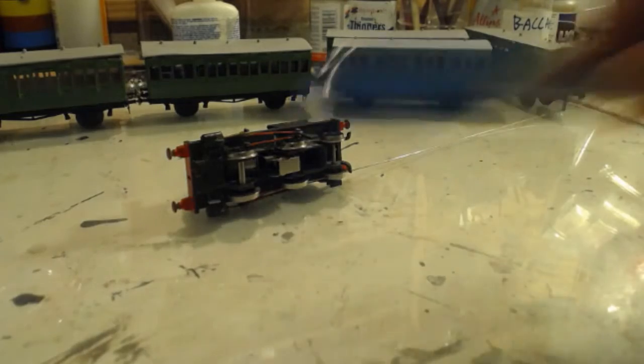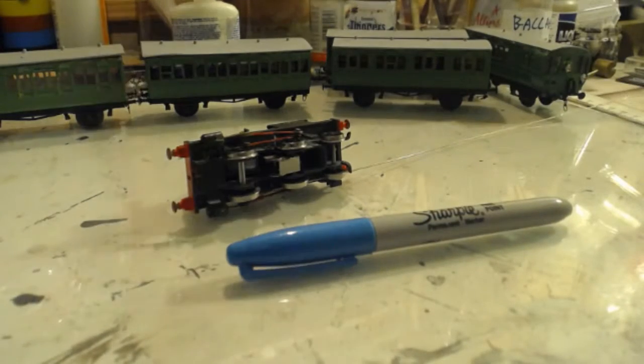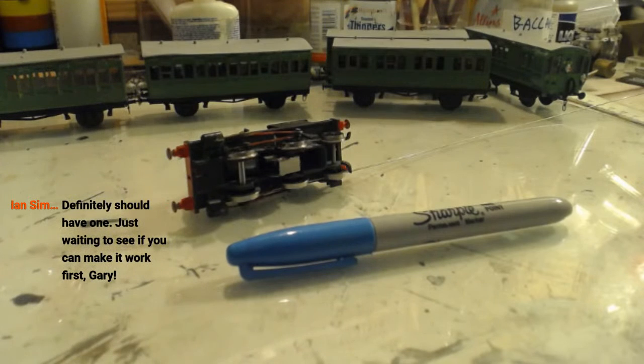We'll go with a blue one, because why not? The only problem is the EM axles of UK manufacturers are the same length as British 00. I think Lenny pointed that out to me. That's interesting. Definitely should have one, just waiting to see if you can make it work first.